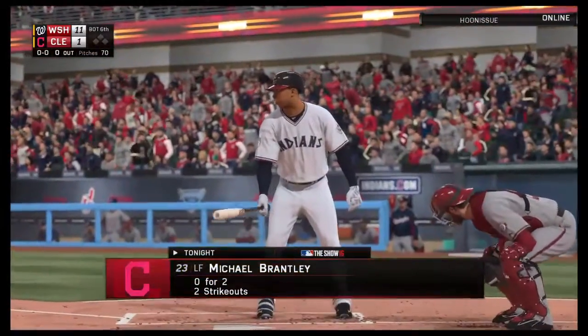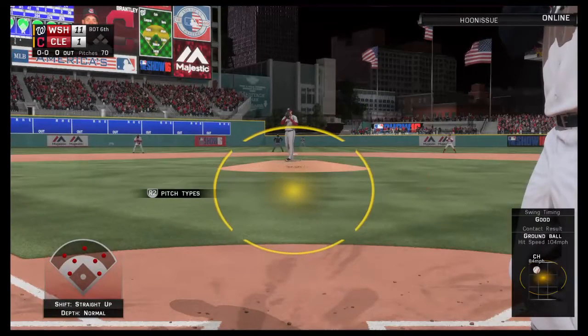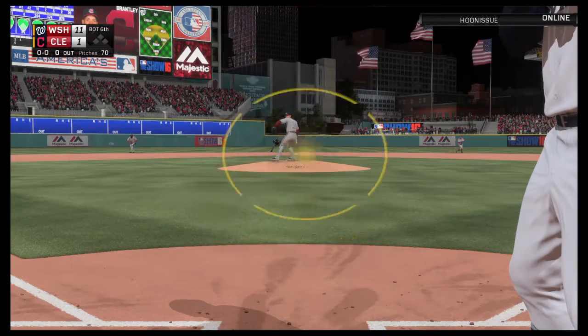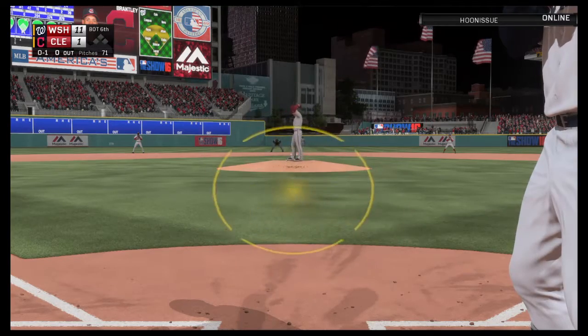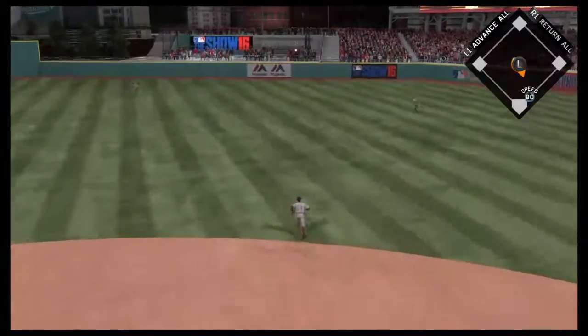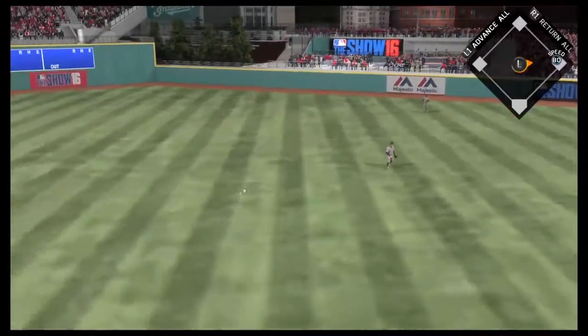Michael Brantley will stand in to get things going for the Indians in their half of the 6th. Left fielder, Michael Brantley. And that's in there for strike 1. Boy, Michael Brantley certainly has blossomed into one of the elite players in this league. He's a good all-around talent, and 2014 was really his coming out party. That gets down, and he's got himself a base hit.